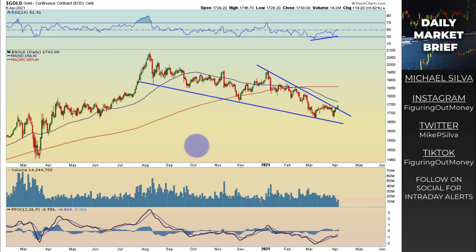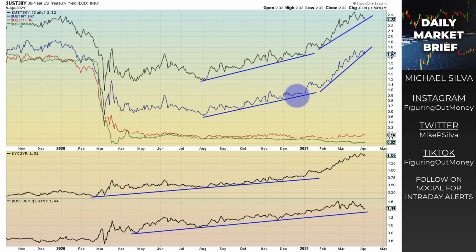Gold, also very interesting. We broke out of this falling wedge here, but I could draw this trend line out a couple of different ways. We're still below the 50, still below the 200, but we are seeing some continued strength here, which is a good sign. Then I just really want to quickly look at yields. You can see yields moved into a massive area of resistance, both the 30 and the 10-year. When they come into an area of resistance, that could be a good sign for gold.